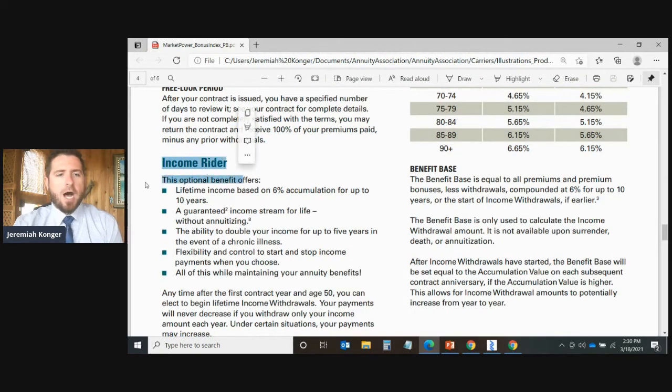Okay, now they do offer an optional income rider on this annuity. This optional benefit offers a lifetime income based on 6% accumulation for up to 10 years. A guaranteed income stream for life without annuitizing the account value.